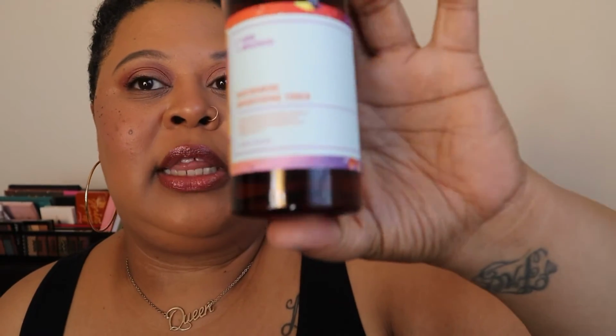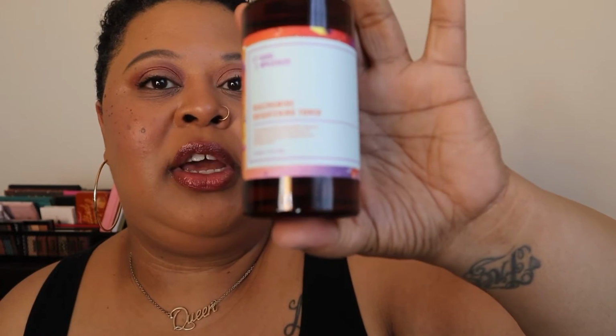You soak a cotton ball after you cleaned your face and use this as your toner, and then follow it with your serums. Because it has vitamin C in it, I tend to use it at night because vitamin C is kind of something that you don't want to spend a ton of time out in the sun after you put it on. It is suitable for day or night use, but my preference is to use it at night. But this is one of the bottles that they sent me, and I have really been loving this toner.